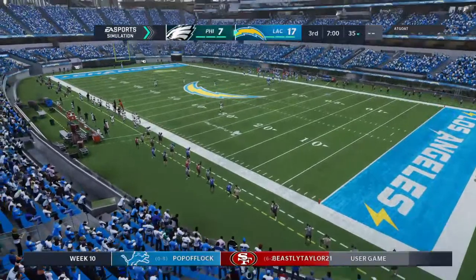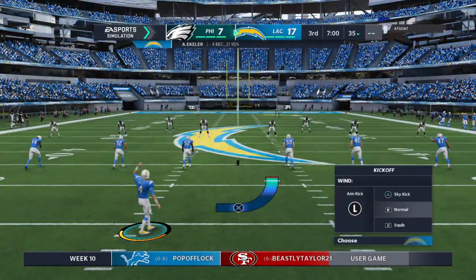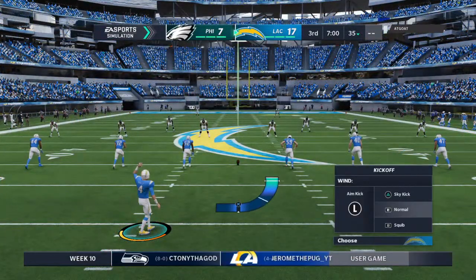Jonathan Coachman at our EA Sports Halftime Report. Coach?